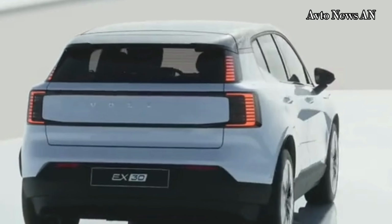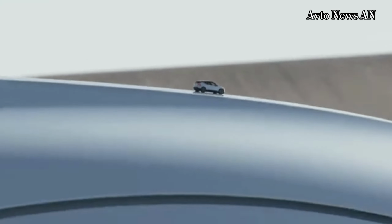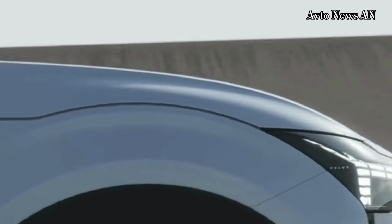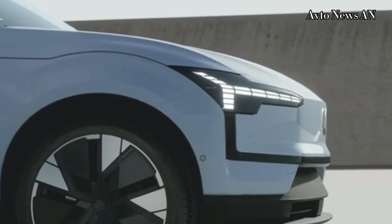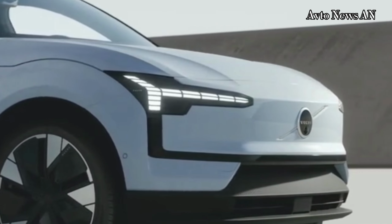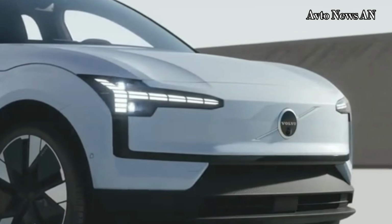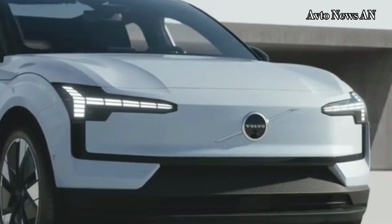As such, the EX30 comes with loads of assistance technology, including various collision avoidance systems and one of the best adaptive cruise control setups around. Top-spec Ultra models also get a system that will park for you and a 360-degree camera view to make it easier to navigate tight spots.